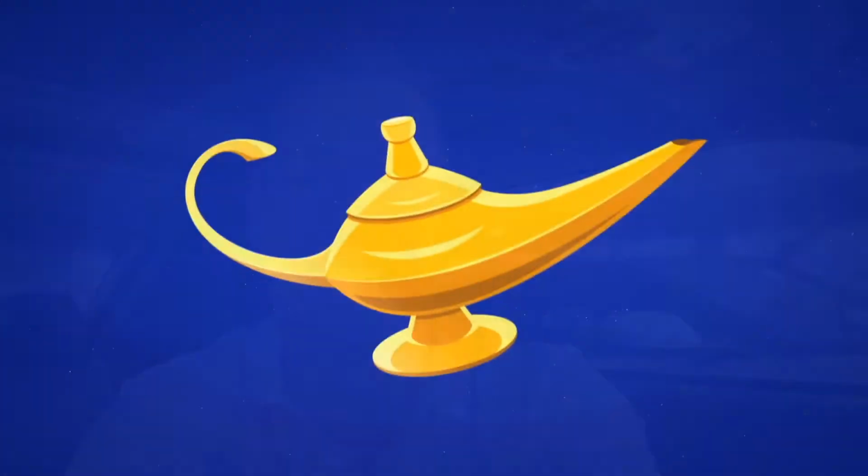Disney stores are opening at Disney Springs. So I'm in the parking garage right now, and we're gonna go and see what Disney Springs is like post-coronavirus.